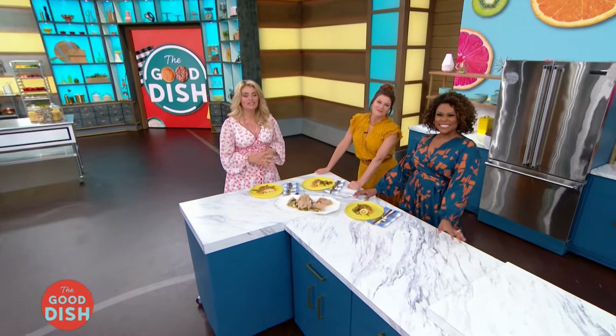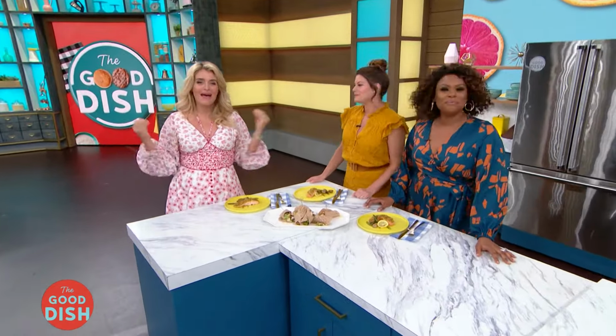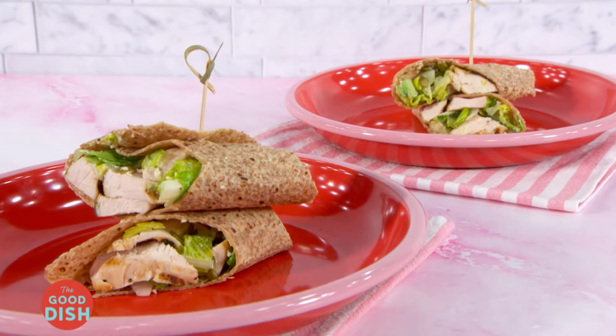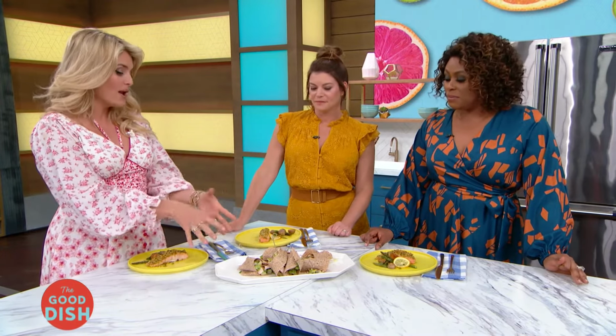Welcome back to The Good Dish. Spring is in the air, and I am absolutely loving it. Earlier in the show, celebrity nutritionist Carrie Glassman showed us how to make these delicious, healthy wraps. I want to give you a quick little tip. If you're someone who likes a play of textures, a play of heat and temperatures, a way that you can make these even more delicious is to just throw them on the grill.